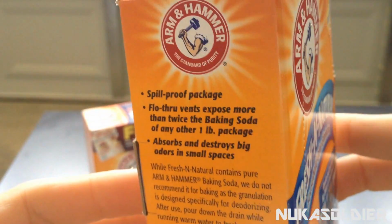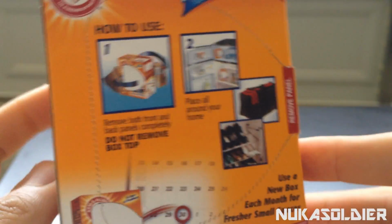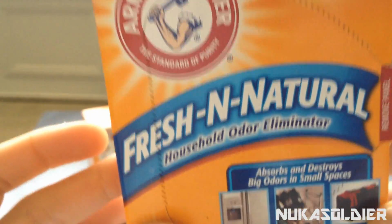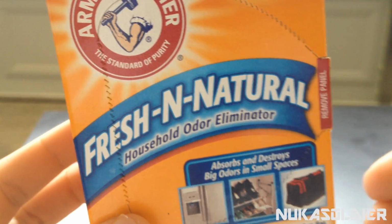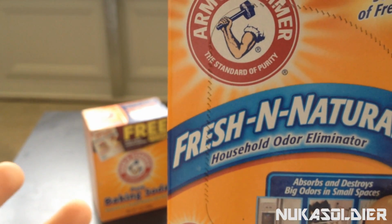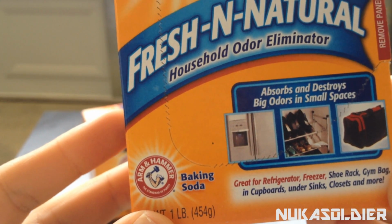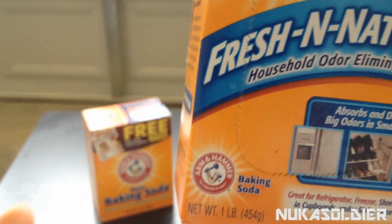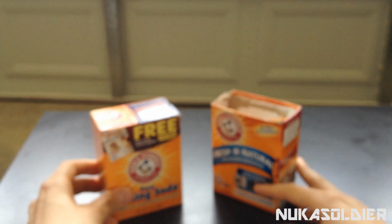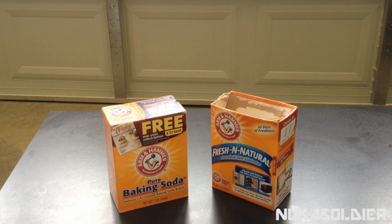As well, another thing to note is that you have no nutritional facts anywhere on the box. So that lets you know you more than likely should not be using this to put in your mouth or to help relieve digestion or any type of heartburn or anything like that, because this is meant for deodorizing and neutralizing odors in your homes or your car or anywhere. So make sure whenever you're prepping for your baking soda that you understand the difference between the two.